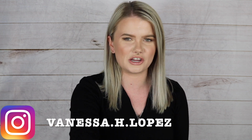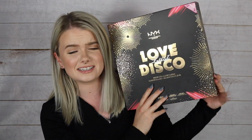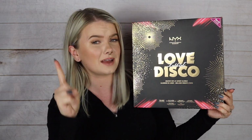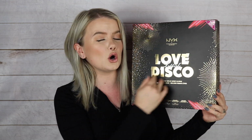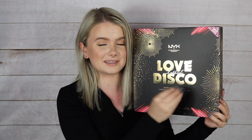I am bringing to you the new NYX Love, Lust, and Disco Greatest Hits Lip Advent Calendar. Now, let this not be confused for the full makeup Advent Calendar like I was. I ordered this online, it was $60. I thought it was the full-on Advent Calendar with makeup, lips, and some other things inside of it, but this is the only lip product calendar. So nothing but lips inside of this calendar.